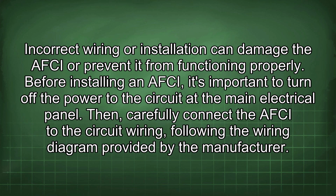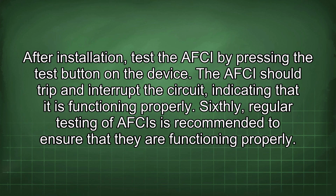Before installing an FSI, it's important to turn off the power to the circuit at the main electrical panel. Then carefully connect the F-side of the circuit wiring, following the wiring diagram provided by the manufacturer. After installation, test the F-side by pressing the test button on the device. The F-side should trip and interrupt the circuit, indicating that it is functioning properly.